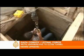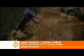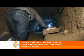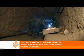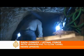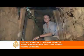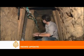This tunnel is around 20 metres underground. The opening is well fortified with bricks and timber. But to reach the metal barrier is a long crawl. It's never more than 1.5 metres high, and at times the electricity that lights up the tunnel cuts out. We've crawled about 450 metres through the tunnels to get to this point.